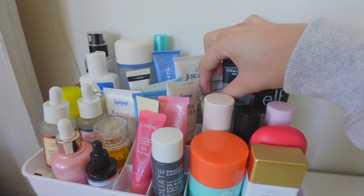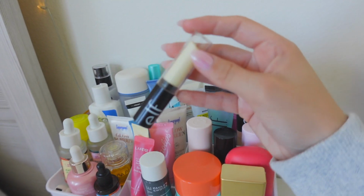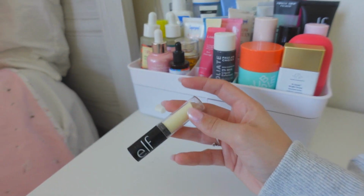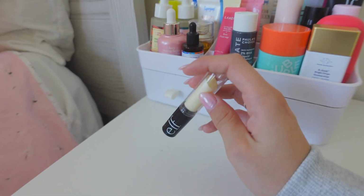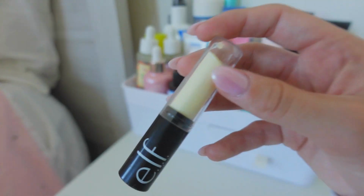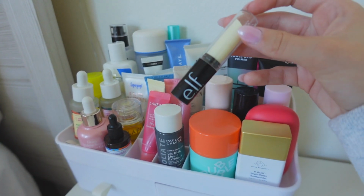Oh wait, I completely missed a couple things. This, my lip exfoliator from e.l.f. I have 2 of these. I keep one in my bag, one at home. I'm obsessed. Guys, if you're gonna get anything in this video, get this. It's only $5 and it makes your lips feel brand new.